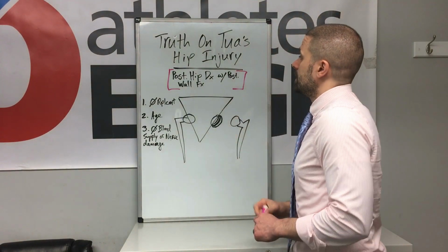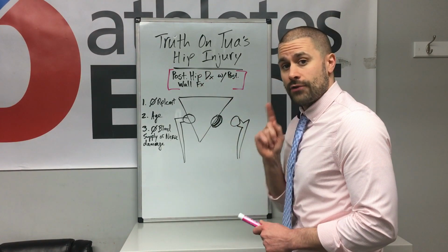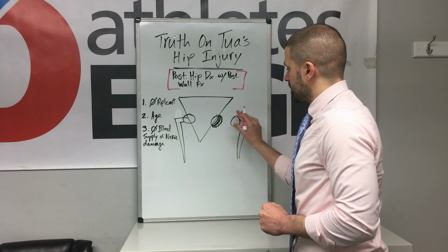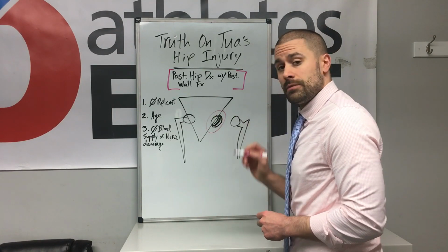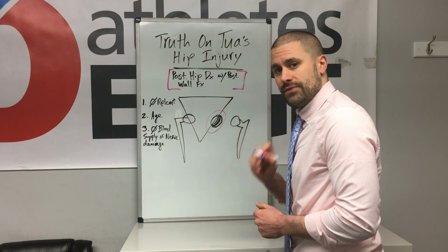Tua Tagovailoa's hip injury. So what injury did he have? Posterior hip dislocation with a posterior wall fracture. What does that mean? So here you have the intact hip, ball and socket intact. Here we show the dislocation position. We're looking specifically at the acetabulum right there. That is the socket of the hip joint, and more specifically, the posterior wall of that hip joint.